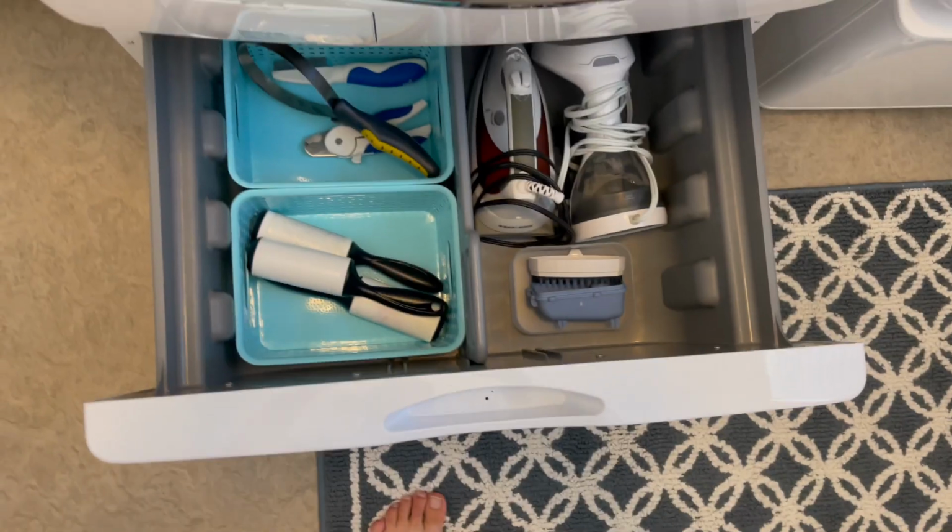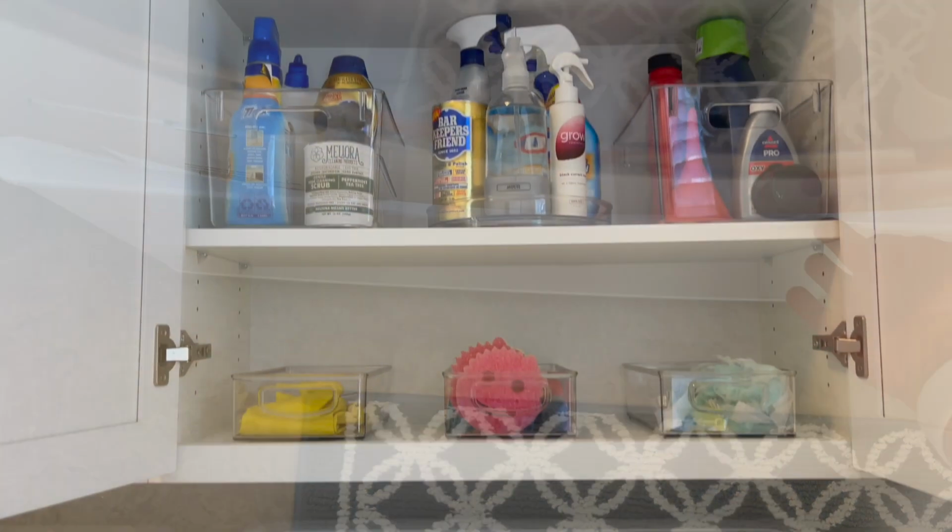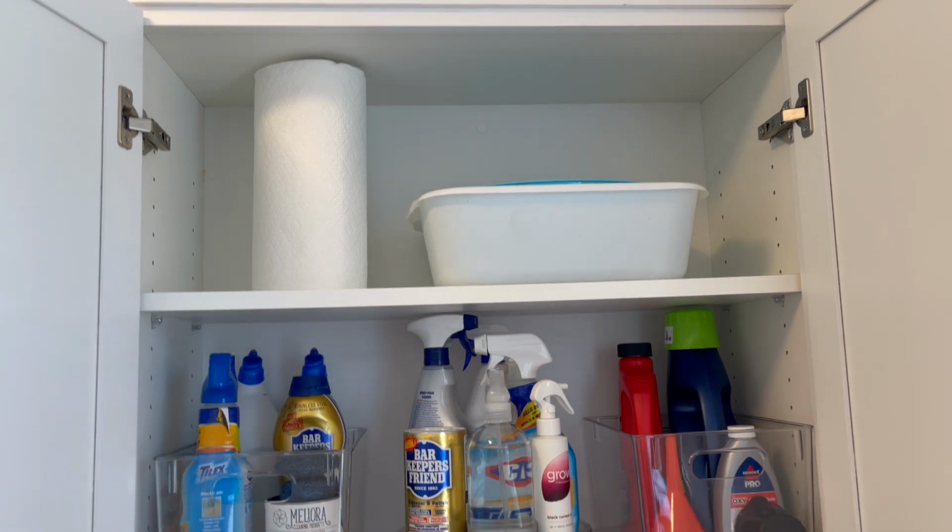Okay, we did it. Oh my gosh, it feels good to have this done. My laundry room is way more functional.